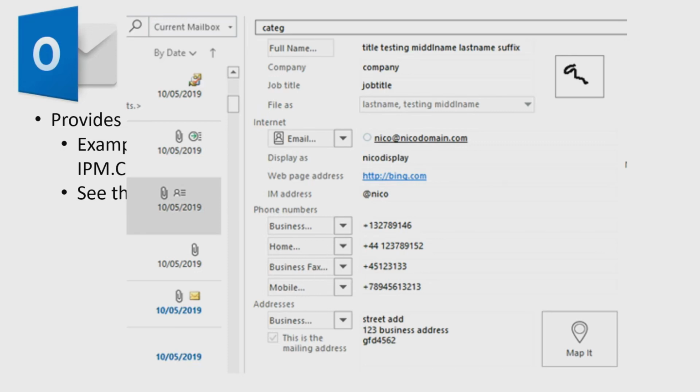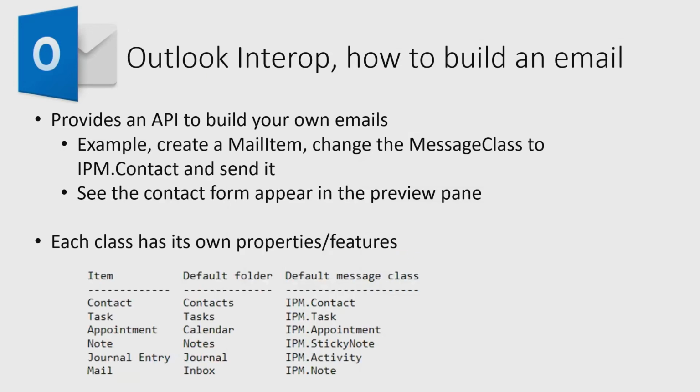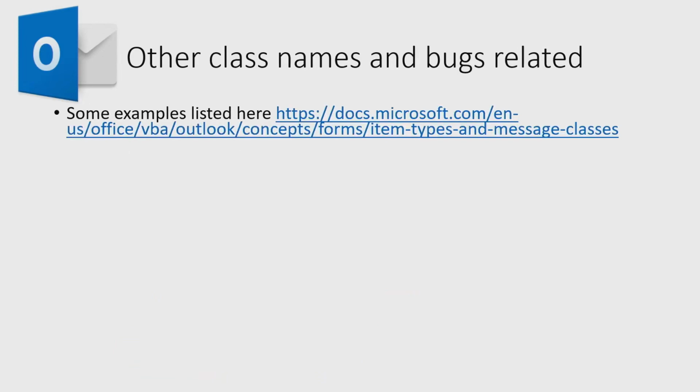So those are things that can be interesting when you want to build attacks. I give you a short list of other classes, like tasks, calendars, of course, etc. There are lots of them, so here's a link where you can find others. There are even some that are undocumented. How to find them? Well, you guys are reverse engineers, so you are probably pretty good at doing that. Just find strings in binaries.